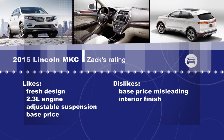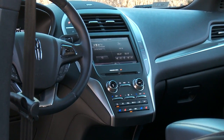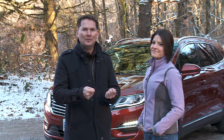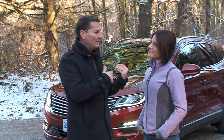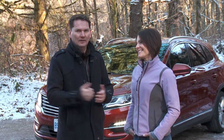And the inside, I think, lets this vehicle down in a few ways. Around the center cluster, they make it look like it's aluminum, but it's not real aluminum. You go look at the new Mustang, for example, they're using real aluminum throughout the entire interior of that car. Why can't they do it with this? And the push-button transmission is gimmicky. It's just gimmicky. That's what I think about it.